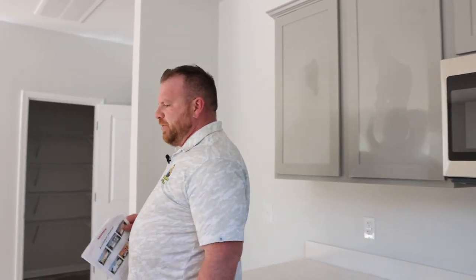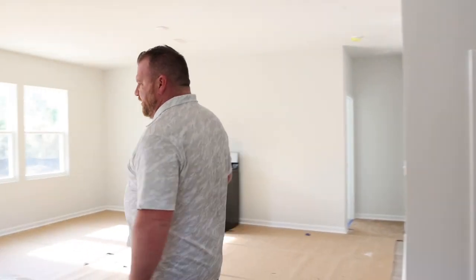The good side for the builder is it's relatively inexpensive. The downside for the homeowner is once you start cooking and steam comes up, that vinyl is just gonna peel back and peel off. So I really like that they're using painted wood cabinets.